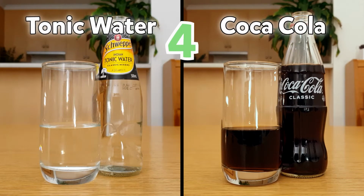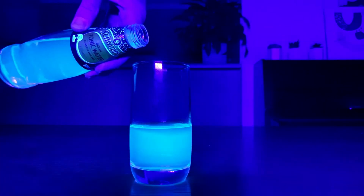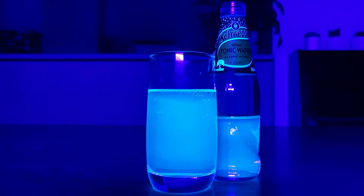Which one of these drinks will glow under UV light? Point to your answer to lock it in. And the answer is tonic water. Tonic water contains a chemical known as quinine. This glows bright blue under UV light.